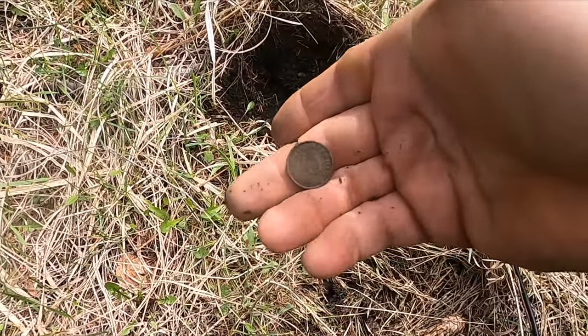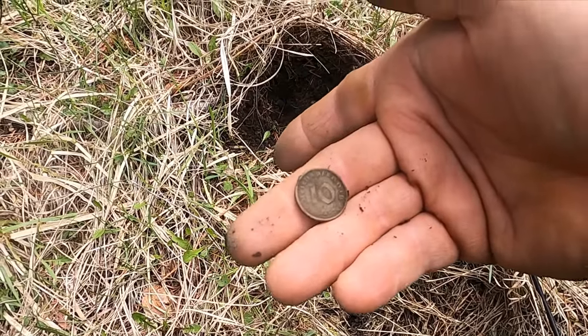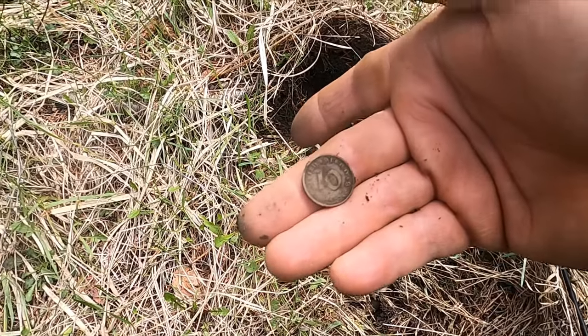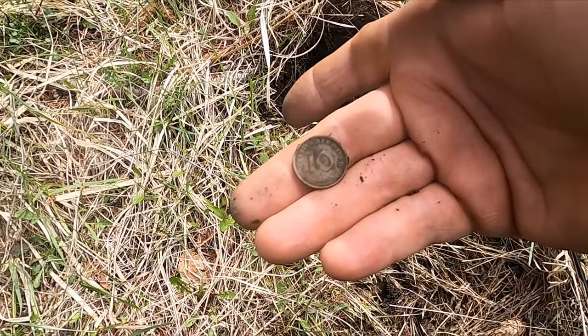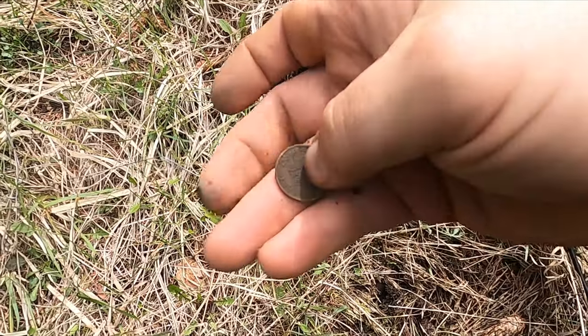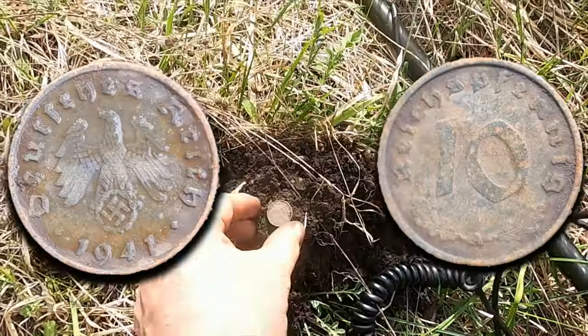I can't believe this. I don't know anything about it. There's an A. I don't know if that's a mint mark. Dang, let me get you some close-ups. That is amazing. Well, that's just crazy.